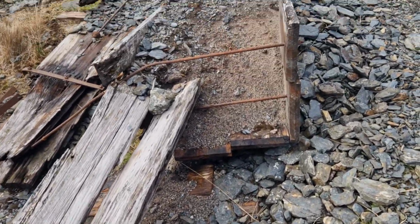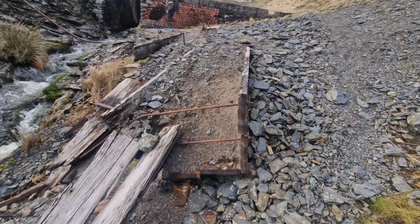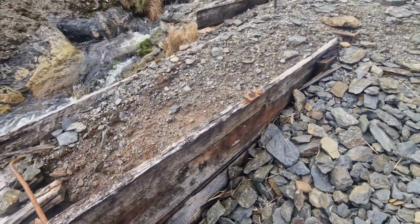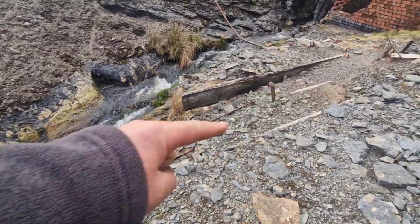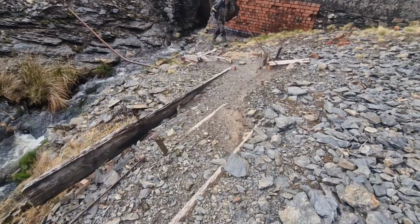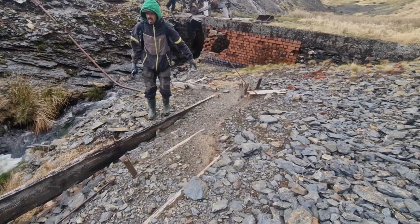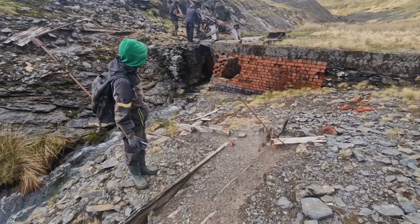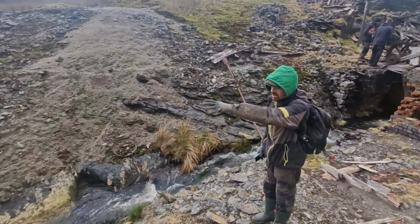So we've got some sort of ancient sluice box or flume of some sort here. This is pretty cool. This is pretty cool, isn't it? Old flume or something. This is pretty cool. Yeah, the old sluice boxes. Right. They would have run straight down here.